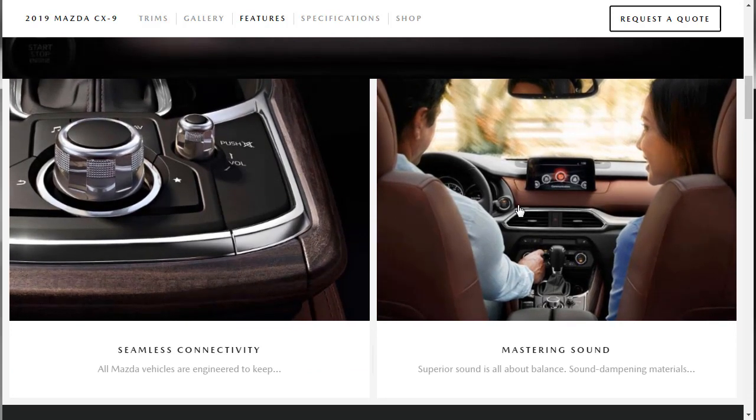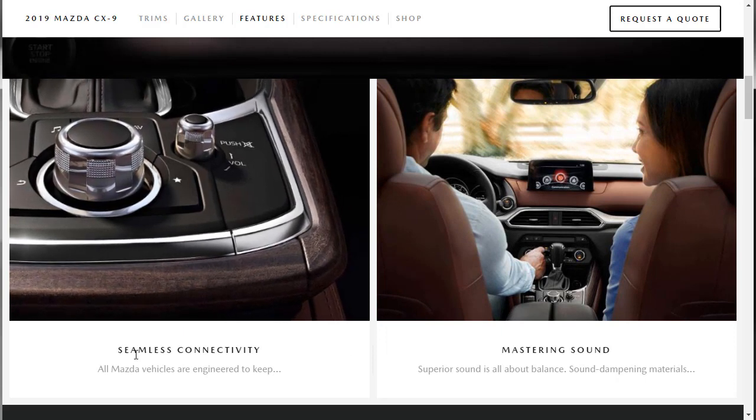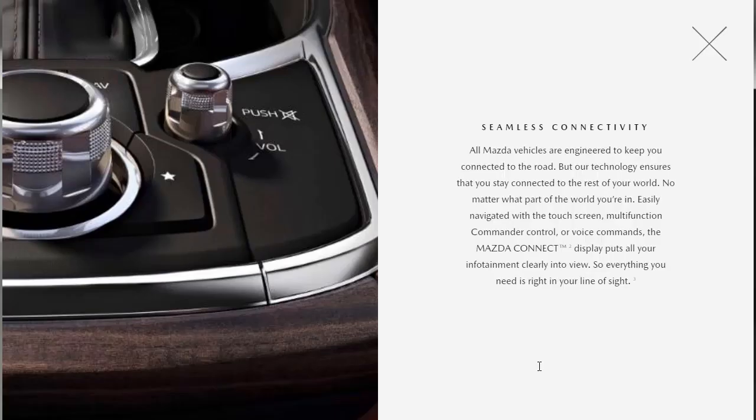Now, they've got some other things here. These look to be clickable tiles that will give us a little more information about seamless connectivity and mastering sound. So let's find out about that. Well, we've got our question answered. The name of Mazda's infotainment is called Mazda Connect.